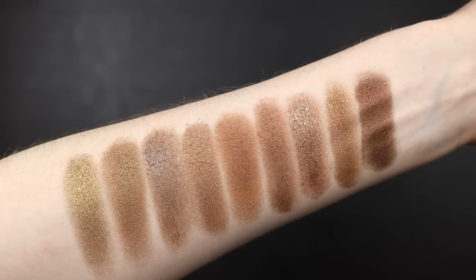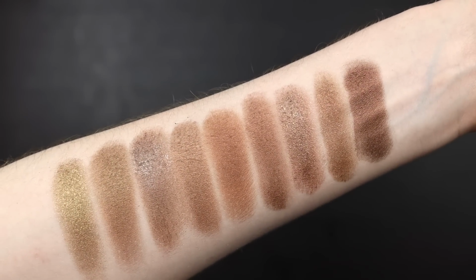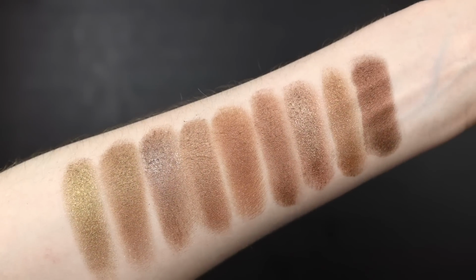There they are in all of their glory. Bronze is my favorite color.